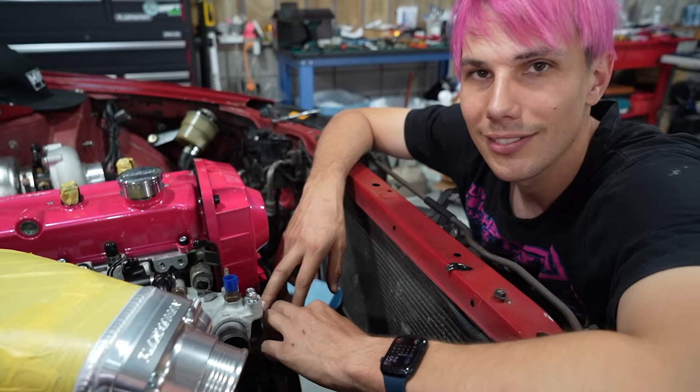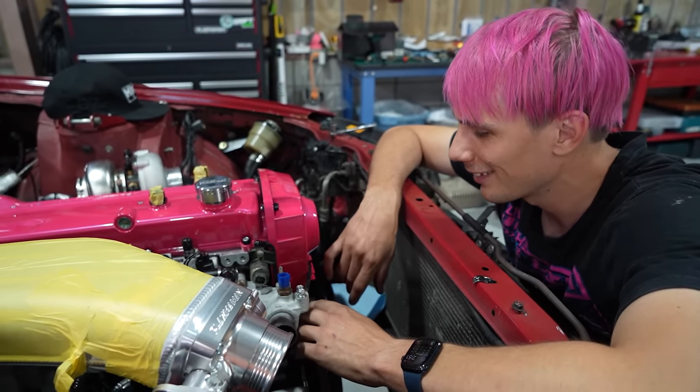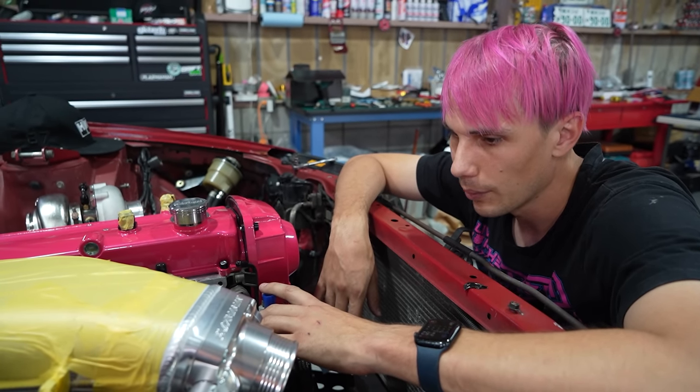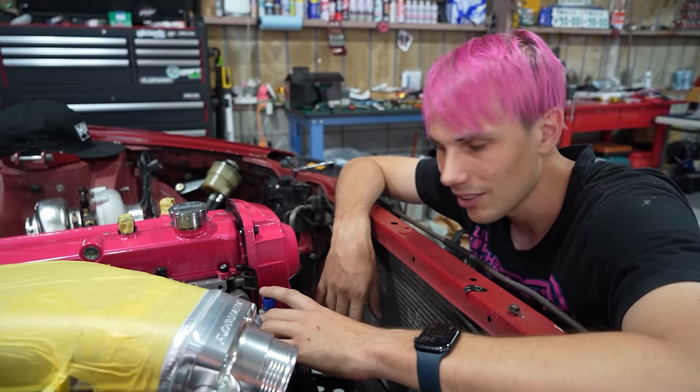Wiring for the skyline. All the boring, tedious stuff right now. If everything arrives tomorrow, we should have this thing idling and running tomorrow. But yeah, just all the wiring and tedious stuff right now.